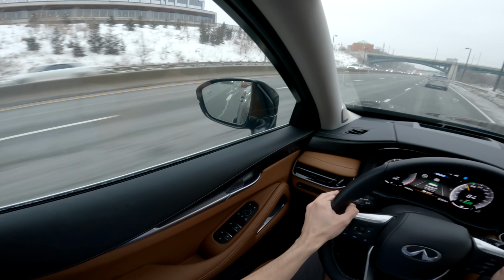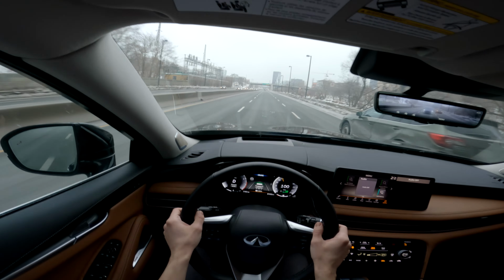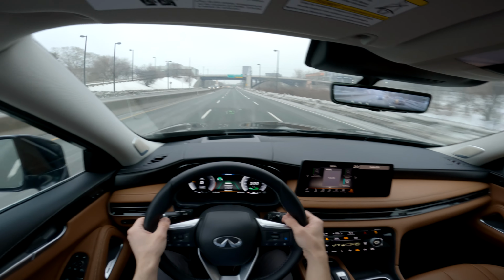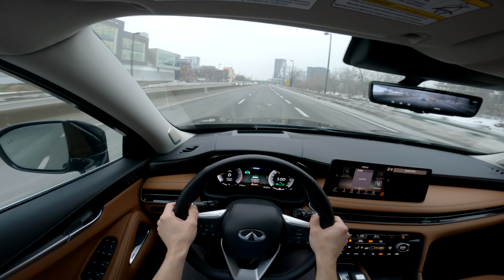Also, I will need to merge to the left-hand side. Excuse me, Mr. Tesla. Alright, because this is an accident actually. The beeps indicate that the car took control again. So I'm just gonna hold my hands as it's supposed to be, and I'm not giving any steering input. So this is all car right now.